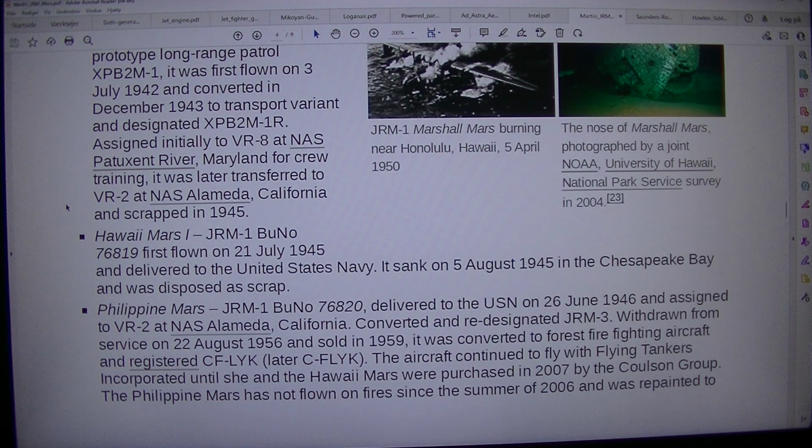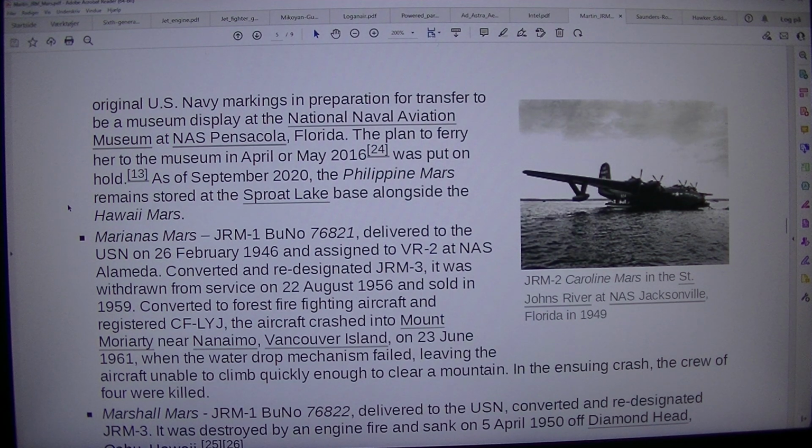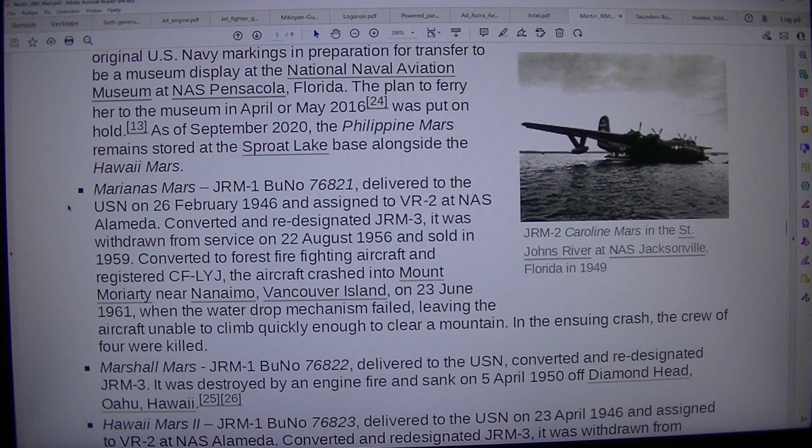The Philippine Mars has not flown on fires since the summer of 2006 and was repainted to original U.S. Navy markings in preparation for transfer to a museum display at the National Naval Aviation Museum at NAS Pensacola, Florida. The plan to ferry her to the museum in April or May 2016 was put on hold. 24. As of September 2020, the Philippine Mars remains stored at the Sproat Lake base alongside the Hawaii Mars. JRM-2 Caroline Mars in the St. Johns River at NAS Jacksonville, Florida in 1949.